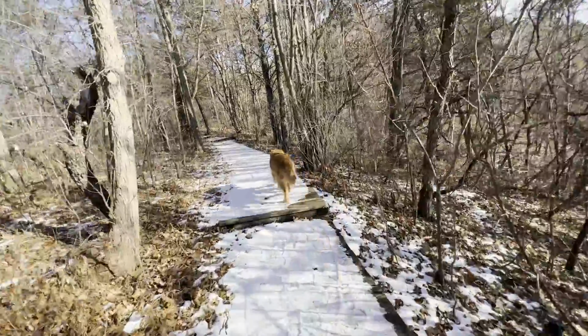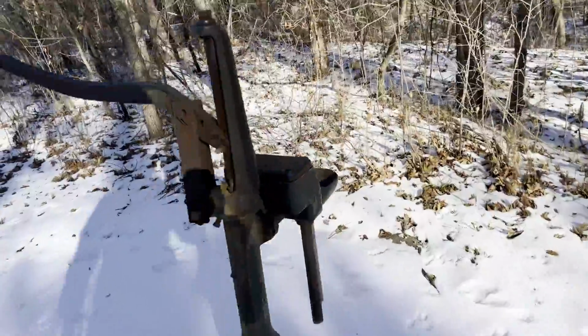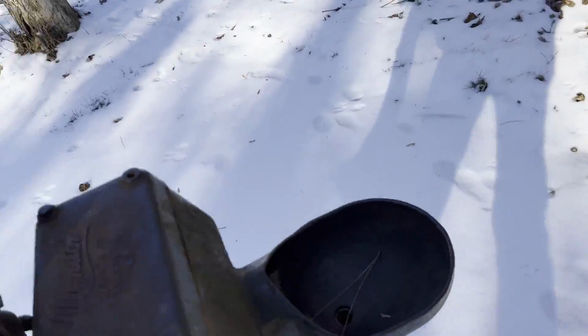I think it is time we go on our hike. I'm really excited to see this overlook. Does this thing actually work? Oh my gosh, this would be amazing.